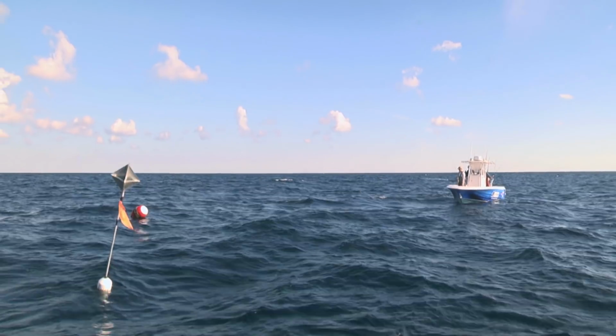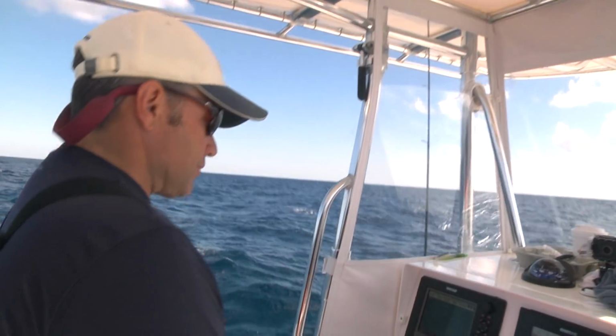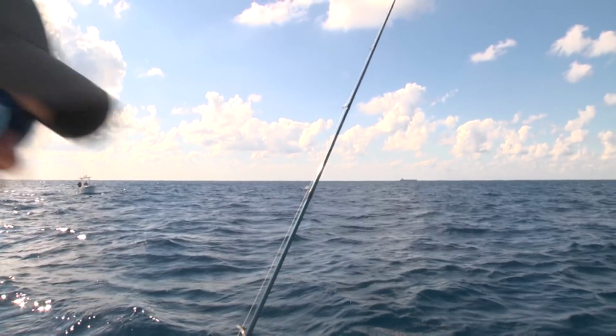I got a mark right here on the radar, which we picked up from about a half mile out, which ends up being one of the high flyer radar reflectors. And so we're set up right now for a drift. Jim just picked one up. I'm going to try to jump on the fly rod, see if Jim can pull them in.